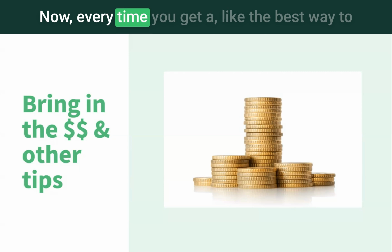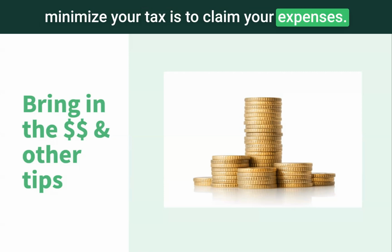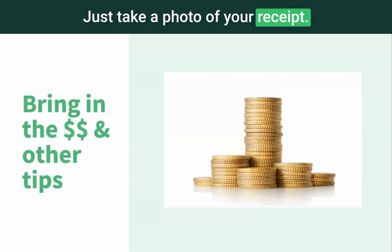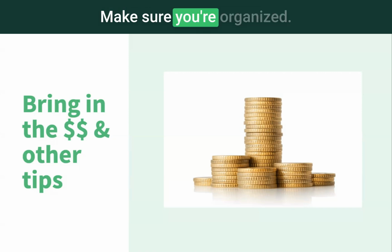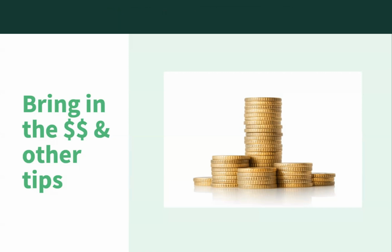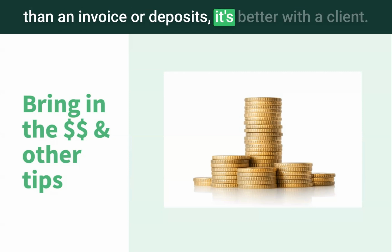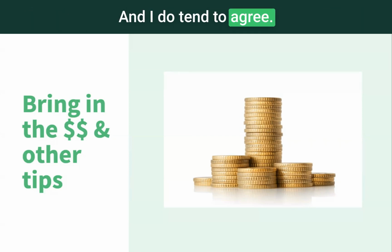The best way to minimize your tax is to claim your expenses. That's it. Don't try and get tricky. Just take a photo of your receipt, claim the expense, make sure you're organized. That's it. Awesome. I can see here John's made a comment that rather than an invoice, a deposit sits better with a client, and I do tend to agree. Good call. So thank you for that.